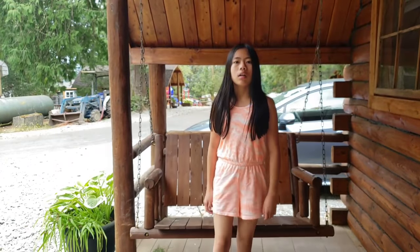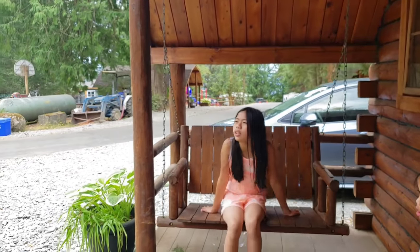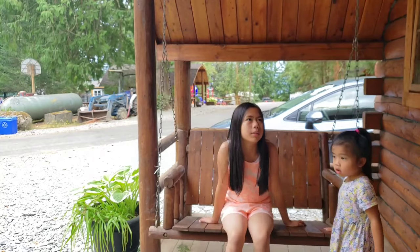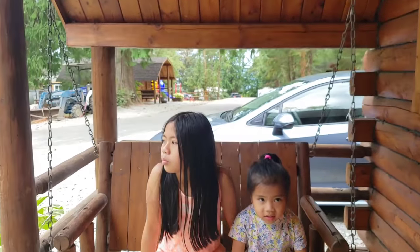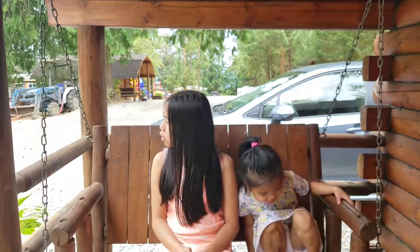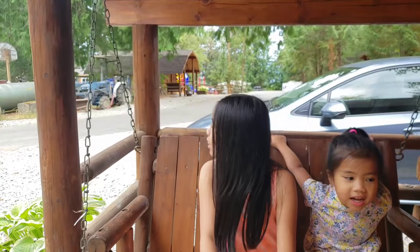Maybe in a bit we'll go in the pool. Today's kind of cloudy, right? Yeah, it was raining earlier, and we were like, please don't rain, please don't rain, because that would be so sad. And there's traffic because it's a long weekend. It took a couple minutes to get here, but it was worth it because we're here now.